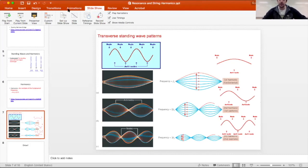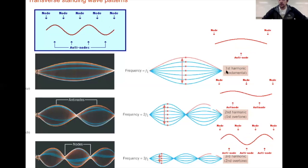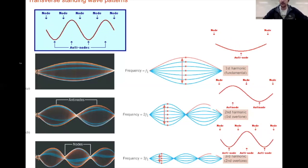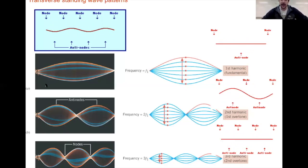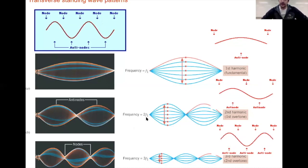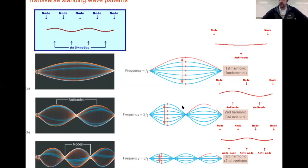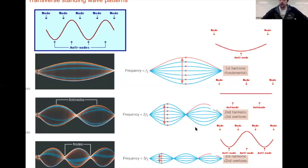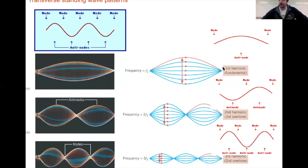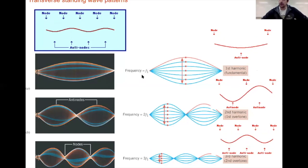And here's a couple of pictures of what we have. So this would be the fundamental, and it has the longest possible standing wave. So with string harmonics, I have to start at a node and I have to end at a node. For the second harmonic, it is twice the frequency of the fundamental. For the third harmonic, it is 3 times the frequency of the fundamental.